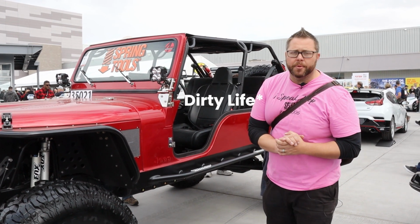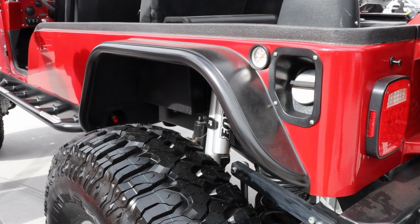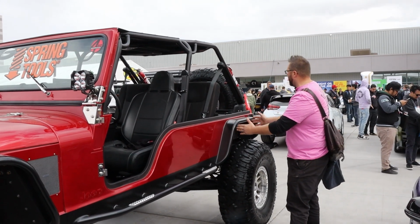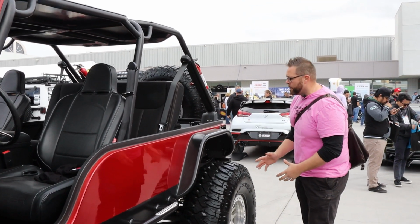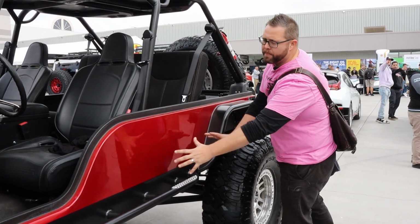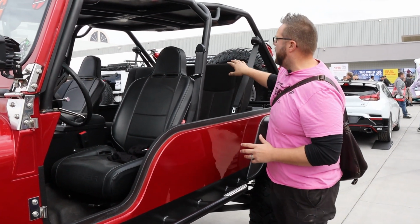I love the KMC wheels. You have the worn lockouts, and they've actually stretched the 6 in its entirety. So a 6 typically has a wheel well opening. While it is further back than other Scrambler or long wheelbase Jeeps, it's not this far back. So they've stretched that wheel well opening.